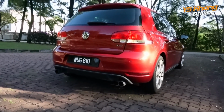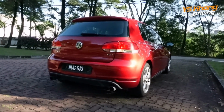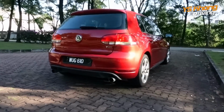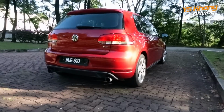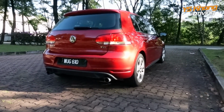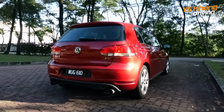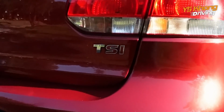Okay, looking at it from the back, the rear bumper comes from the GTI, and so does the exhaust pipe. We took it from the GTI and we joined it to the standard pipe. So you have these two pipes coming out, and the difference between the GTI bumper and the TSI bumper is that diffuser thing at the bottom. The one thing that we couldn't get was the top spoiler, so that remains the same as the TSI, and of course the rear badging remains TSI.